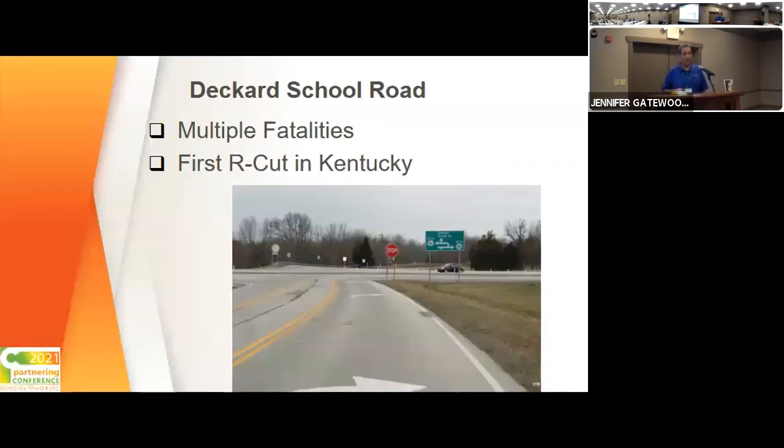About that same time, the Deckard School Road intersection with Patriot Parkway was constructed. It was the first Arcut in Kentucky, designed in-house by District 4. They had multiple fatalities out there. They needed to do something. I guess Patriot Parkway had been open about a year with multiple fatalities, and so they went ahead and put in Kentucky's first Arcut intersection there.